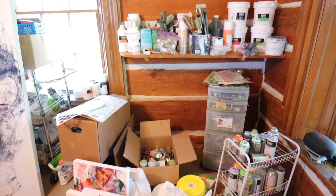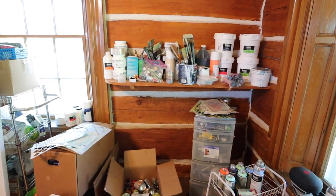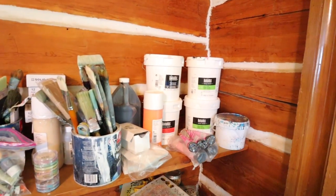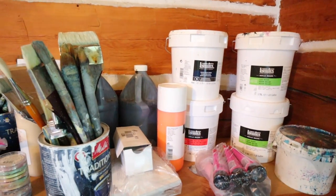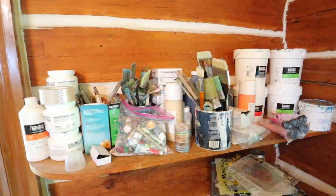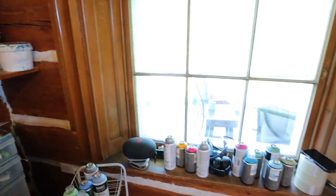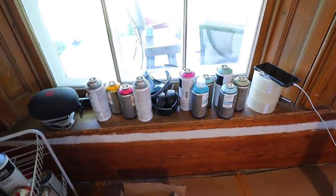And so this is going to be where I store everything, so I have to get some better shelves for this area here. As you can see, I like very large containers. I have wet gloss medium there, some heavy gesso, some extra paint brushes, lots of titanium white, and window ledges make really good places for my spray paint.